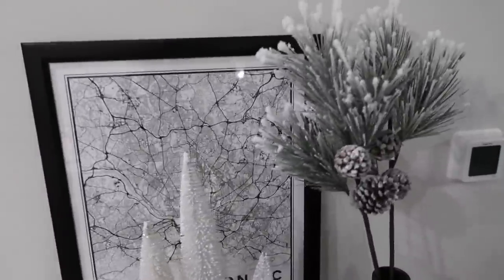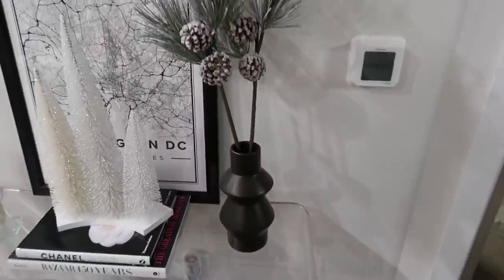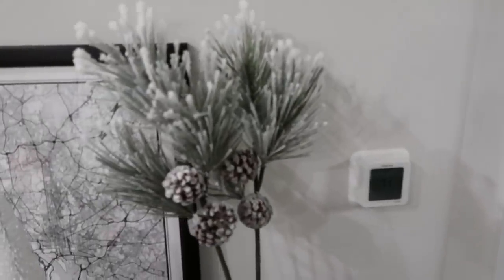This is the next little section that I decorated. This is the little wall in between the bedroom and the entryway. They are a little bit longer, and I don't have a vase that's bigger, but I think it's still okay. It's still cute, and I like how it matches the garland on the TV stand. So yeah, I think it's cute.